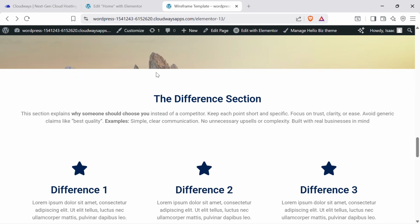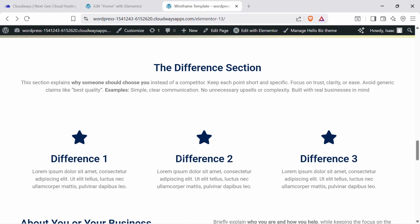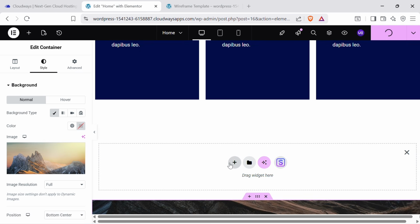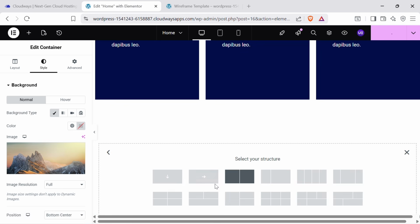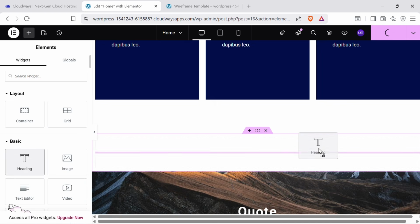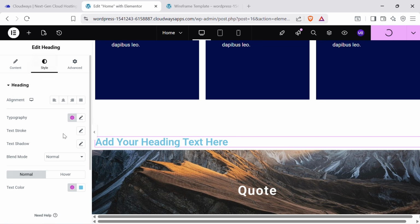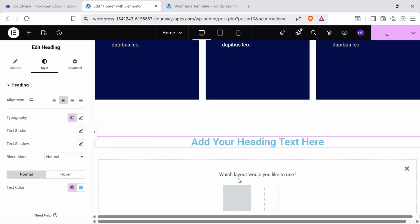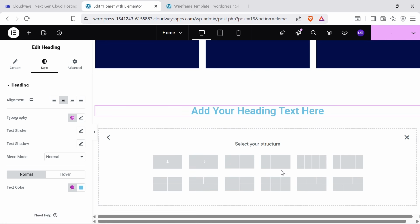Okay, so the next thing is the different section here. So this is your differentiating what makes you different. So this is another really easy one to replicate. So all you need to do is just hit plus. This is when you get first experience of building your own section on your own. So you're just going to plus, plus, plus, there's 1. Then we're going to put in the heading, drag that in there, and we're going to center it. Cool. And then we're going to hit plus again, plus, and then we're going to do this one here. Where's our free one?